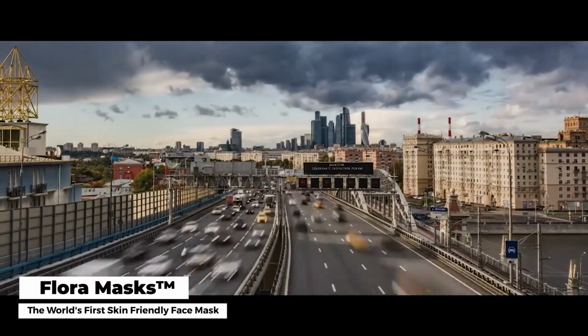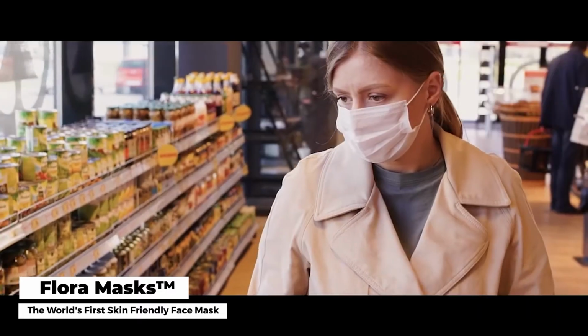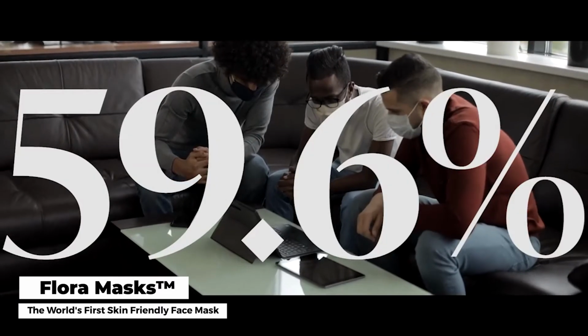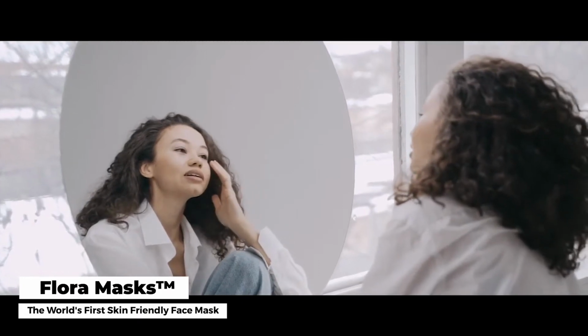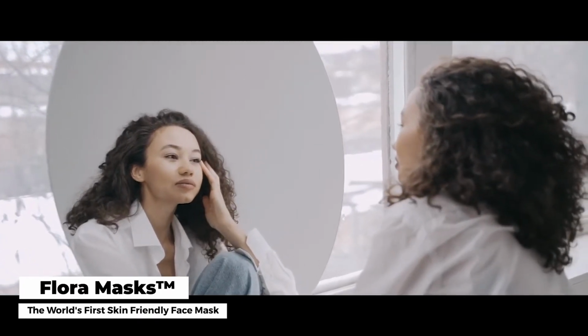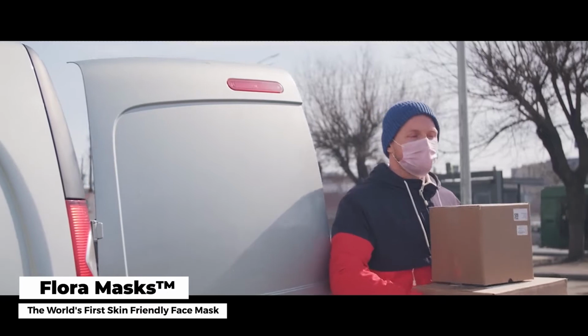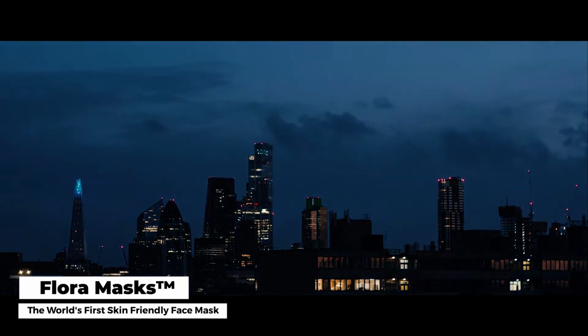By December 2020, YouGov found that 82% of the G7 population were wearing face masks in public, and a huge 59.6% of mask wearers were suffering from skin irritation, pimples, or regular breakouts whilst wearing masks. As our day-to-day reality shifted, many of us found ourselves contending with a new, yet truly personal everyday battle. A battle to save our skin. By mid-2020, it was time to beat the breakout.